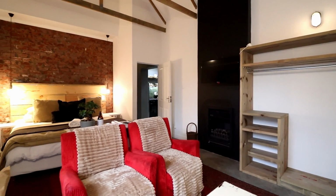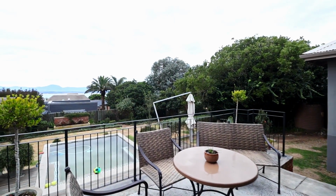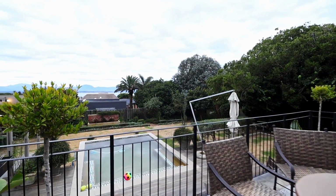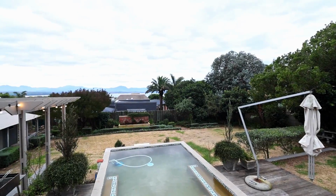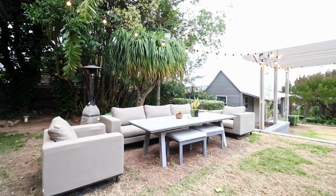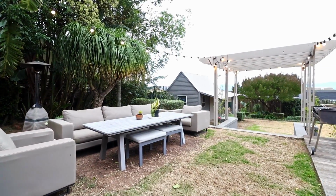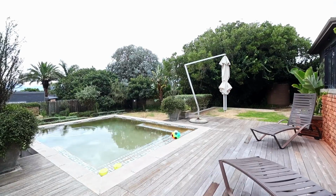Outside, the meticulously manicured garden is a true oasis. A calming water feature adds a touch of serenity, while the sea breeze gently whispers through the air. Immerse yourself in the beauty of nature as you savor the alfresco dining or simply unwind with a book on the expansive patio. This coastal residence is more than just a house.